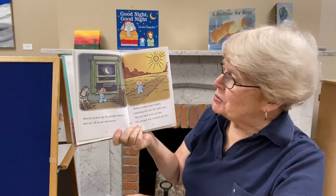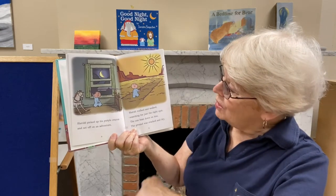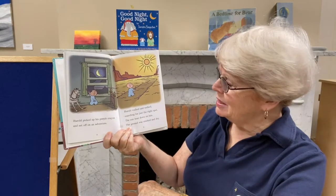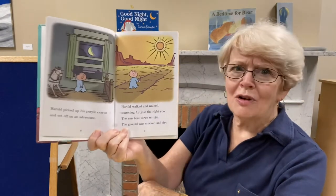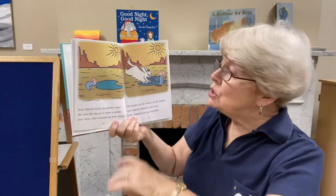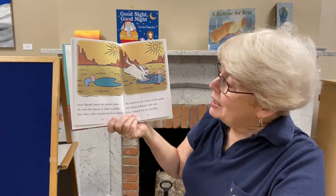Harold picked up his purple crayon and set off on an adventure. He walked and walked, searching for just the right spot. The sun beat down on him and the ground was cracked and dry. Soon Harold found the perfect place. He used his crayon to draw a puddle.